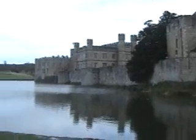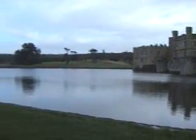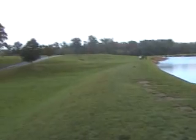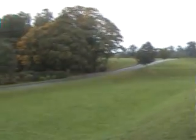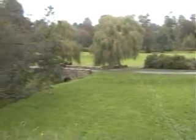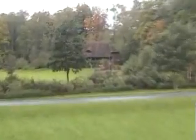This was meant to make bread for the Lord. And it was also the place where the villagers used to come to have their grain ground. That's the view of the castle from the outside. Waters and the lush green rolling meadow. Beautiful, very picturesque. That's the pavilion.